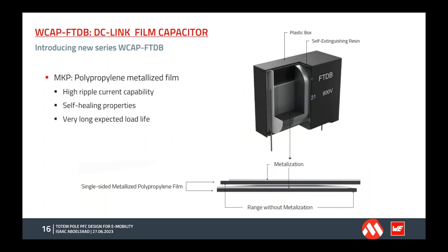MKP is polypropylene metallized film. So we have the metallization as electrodes and polypropylene film as the dielectric. This makes it very useful when it comes to high ripple current. And these DC link caps also come with self-healing properties that extend their load life and storage life.